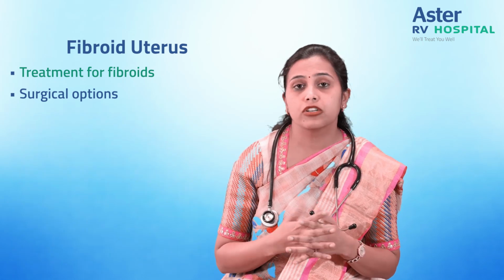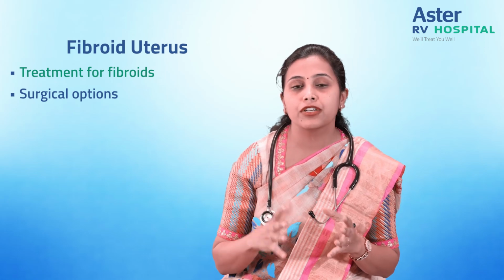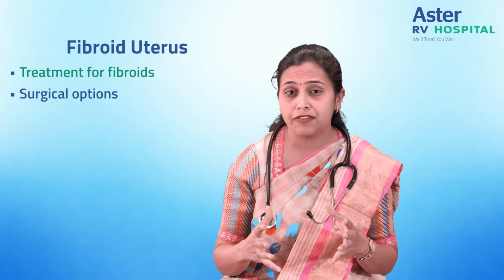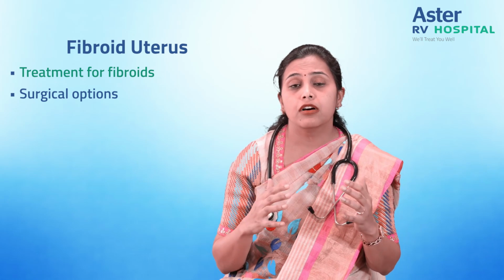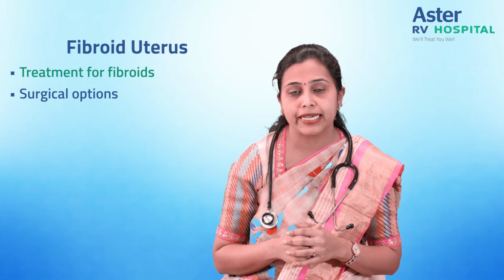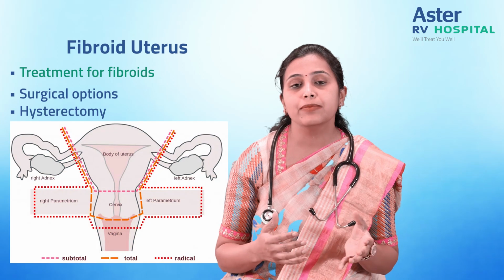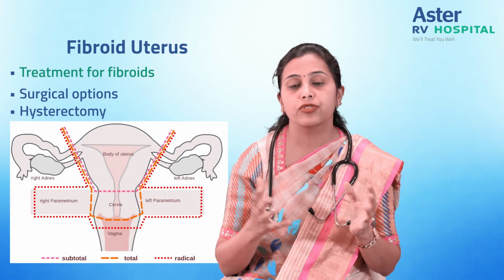Finally, if fertility is not an issue and if a person has completed the family and is over around 45, 50 years and it's causing a lot of pressure symptoms, or if it's large, sometimes we can even feel that the uterus is enlarged up to 6 months pregnant size. In that case, the option would be to go for a hysterectomy. The hysterectomy is nothing but a surgical procedure to remove the uterus.